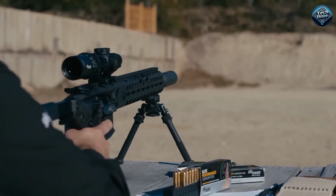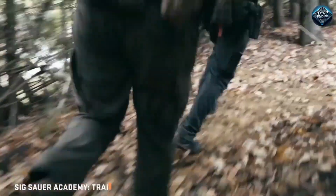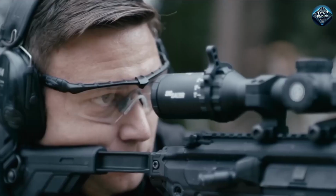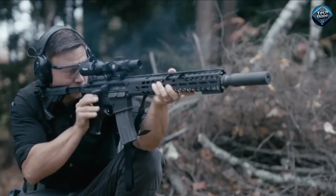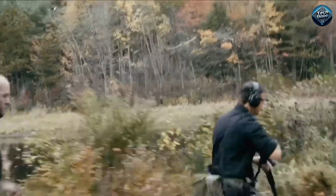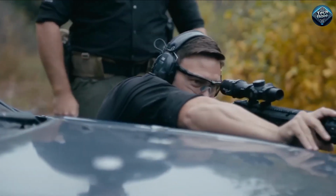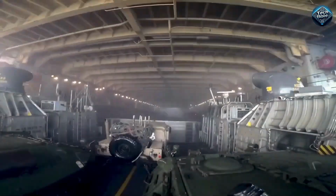It also has a thick barrel and a 2-stage trigger, meaning it is more accurate. Sig MCX Virtus can fire 20,000 shots without replacing any parts. After lots of tests and trials, it has been found to be reliable and wear-resistant. No mud, water, sand, or ice can interfere with its normal functioning. How cool is that?